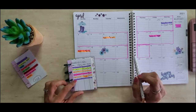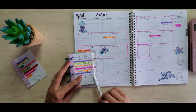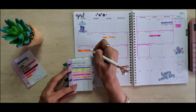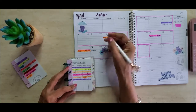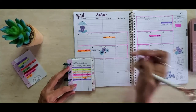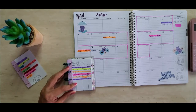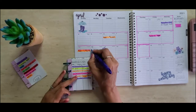And then on the 12th, as you can see, I had to go back to Wally World or Walmart. So that's going to be under groceries. And there I spent $8.06. I had to get some water and I had to get some more bread. So groceries is going to be orange, not orange, but purple.